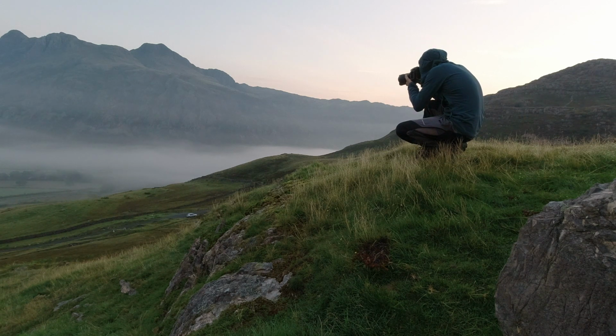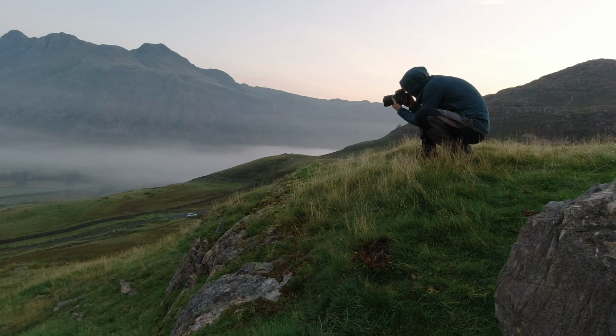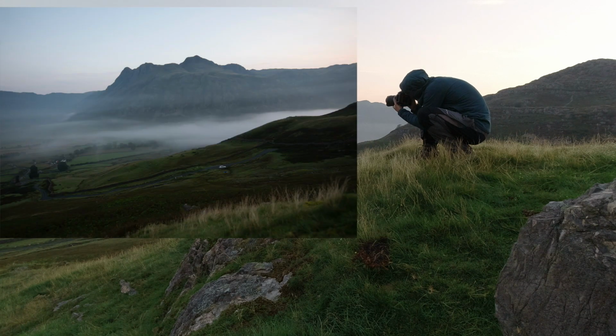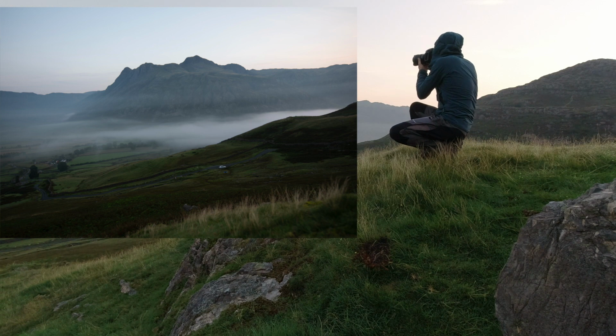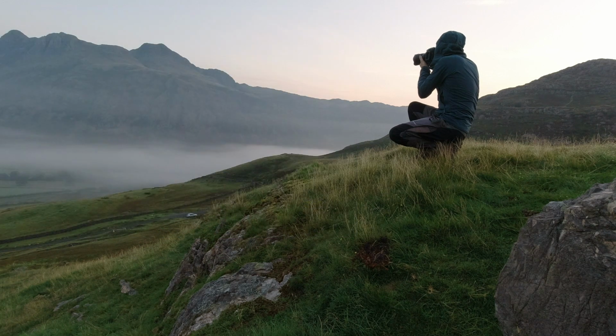So I'm going to get that little grassy knoll just in the immediate foreground, and then I'm going to focus on the top of the mountain and get that shot, and that looks okay. I'm going to miss out that grassy knoll because I don't think it added.